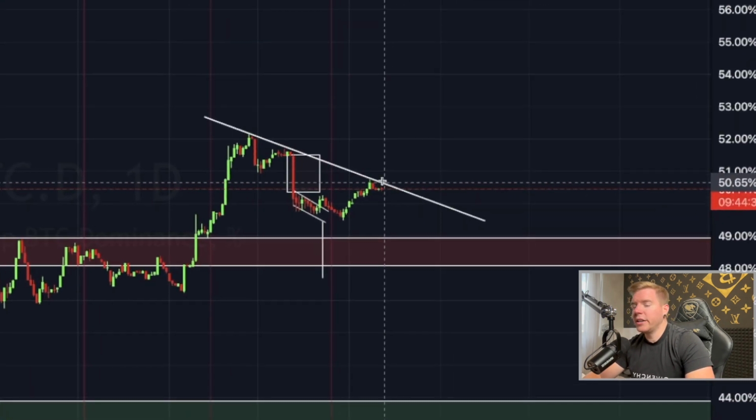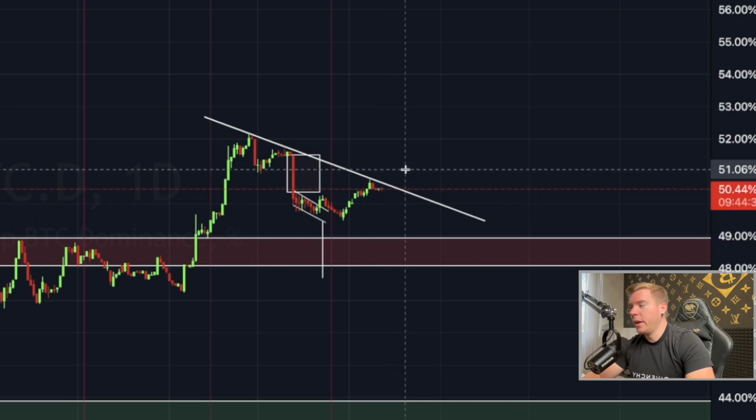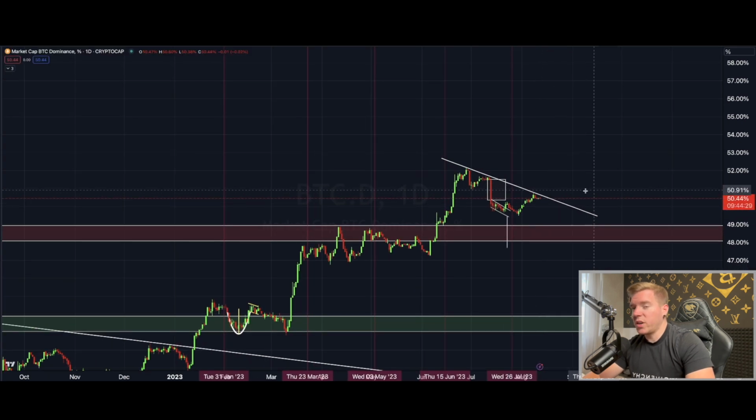I don't see here in the near future a bigger rejection to the downside. That would be only the case if Bitcoin continues to go sideways and bores people by not moving at all. Then I can imagine that the dominance will go a little bit down, because people start rotating money again from Bitcoin into altcoins, and then we could potentially see a drop to like 48, the higher 48% level, close to 49.